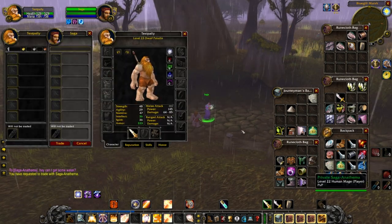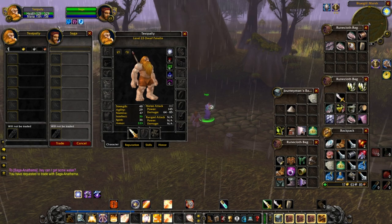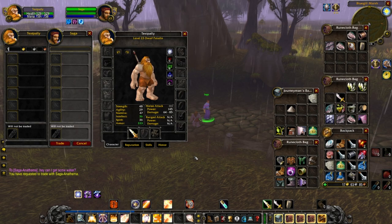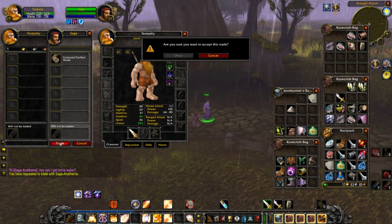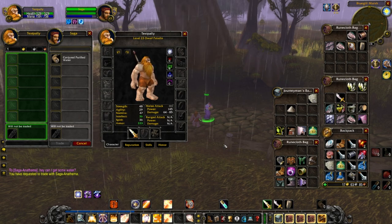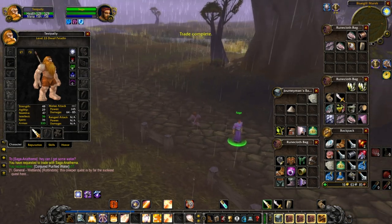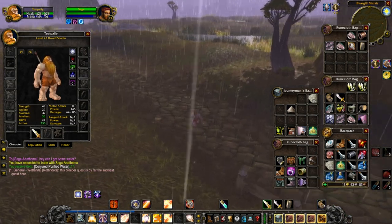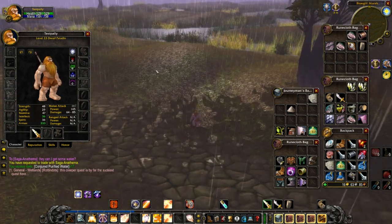Give him a gold for his troubles. All right, so yeah, you can see that. Okay, so just watch the health mana bar. Let him give me some water first, and we'll do this thing. I'm good, bro. I don't need a million. He's going to think I need a million. All right, cool. We're good. Oh, yeah, here's the water.